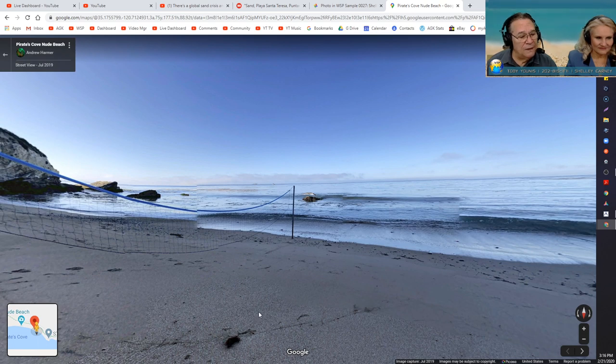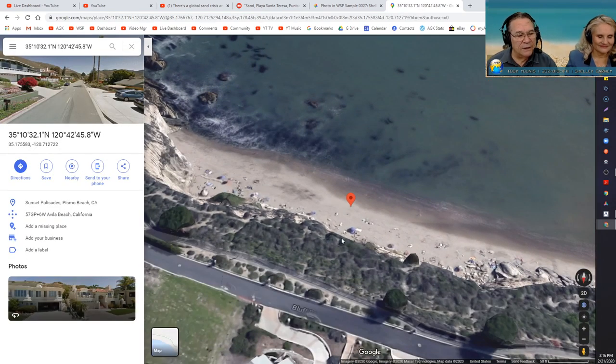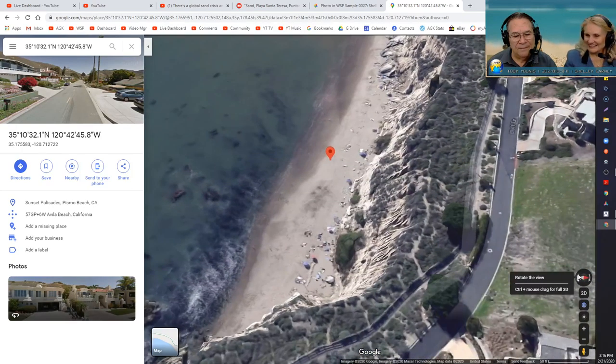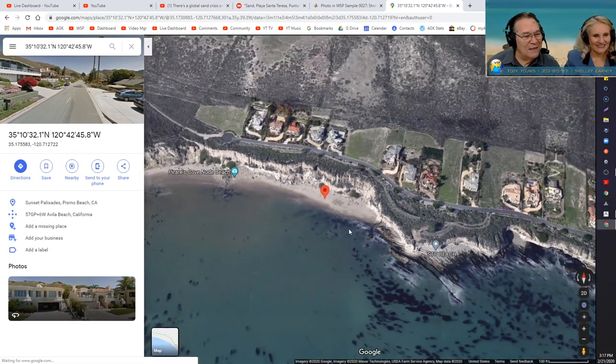But we've seen these California beaches before, and again, I think Shell Beach refers to the city that it's closest to, because I wouldn't think of this as a shell beach. There just isn't enough shell material in it to call it a shell beach. So, yeah, it's a good sample.